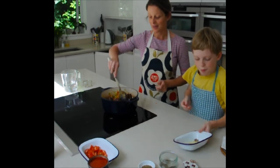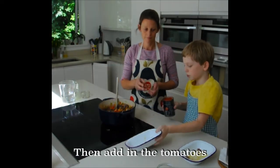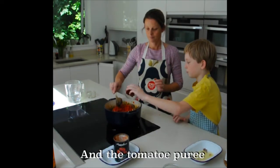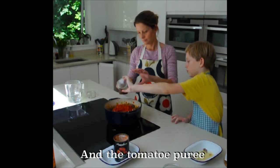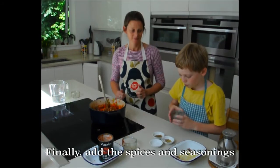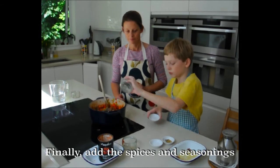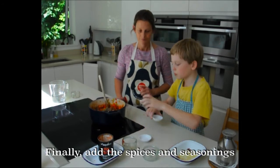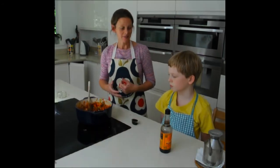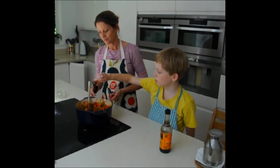And once again, stir that in for about a minute or so. One at a time. Excellent. Once again, stir it all in. So oregano, pepper, bay leaf, salt. And the last bit to get some flavour in is some beef stock. You can use an OXO cube or you can use a ready-made one. In it goes. That's it.